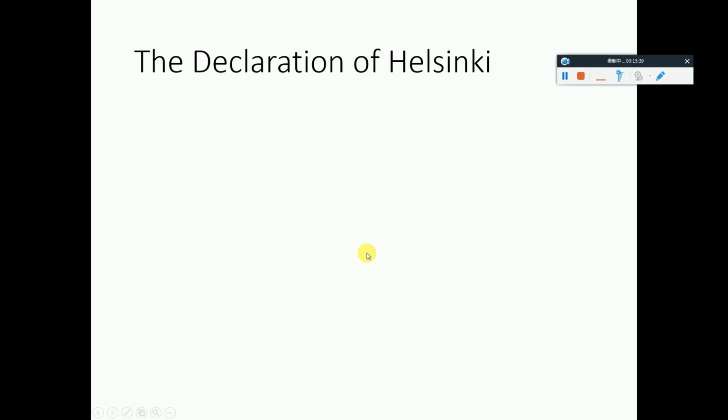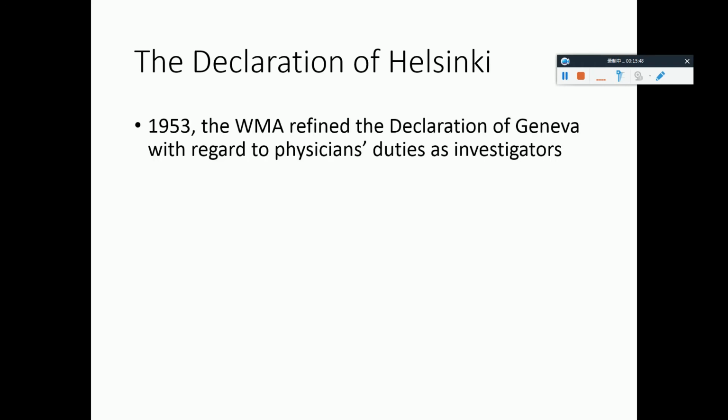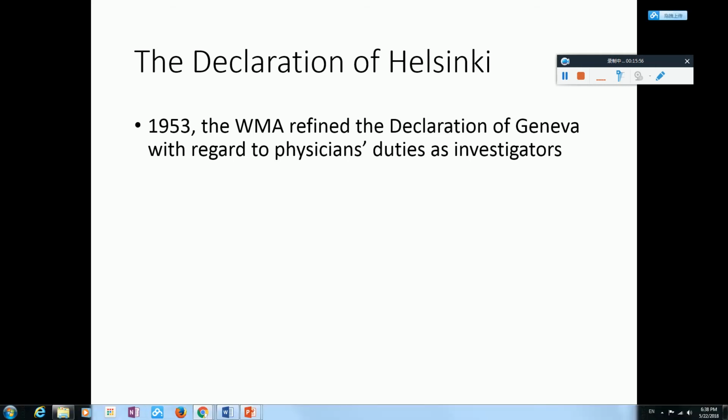Because, well, we can also think that the Declaration of Geneva is sort of the first draft of the Declaration of Helsinki, because in 1953, the participants of the WMA still thought that the Declaration of Geneva is a step forward, an improvement from the Nuremberg Code in the sense that everything now becomes more specific and refined, but they're still not very satisfied with the status of the Declaration of Geneva. So they further refined the Declaration of Geneva, with regard to physicians' duties as scientists.